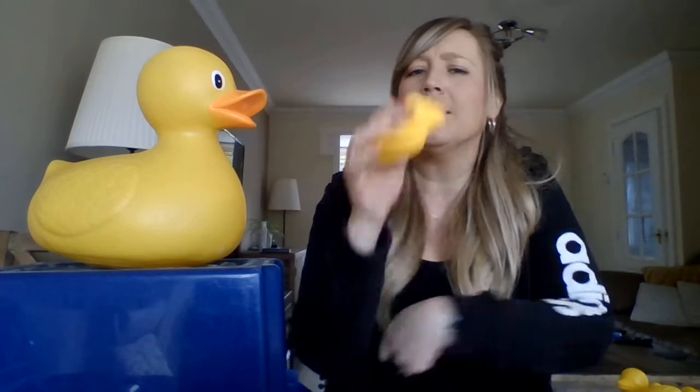So let me introduce you to our mammy duck, our big mammy duck. What does mammy duck say? Mammy duck says... Mammy duck, and in Gymraeg, duck is hwyaden. So we've got a big mammy duck, and we've got a little baby duck. Small, big and little.